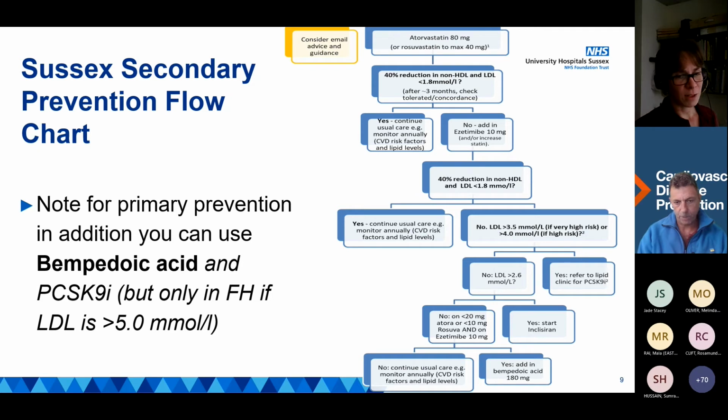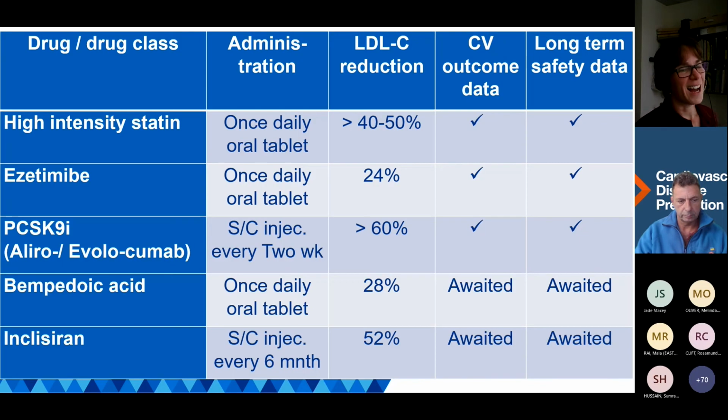And for all of these cases, whether an injectable or not, if someone's on low dose statins and ezetimibe, though the wording of this slightly varies per region, then you can also consider addition of bempedoic acid. Of course, we've also got icosapent ethyl for hypertriglyceridemia as well, which is not on this flowchart.